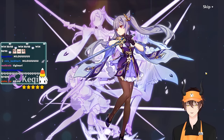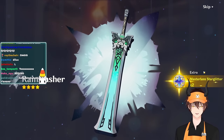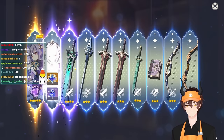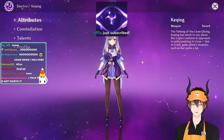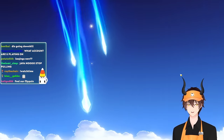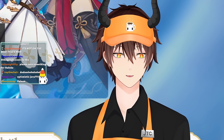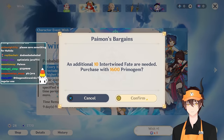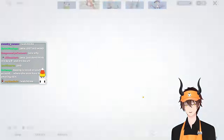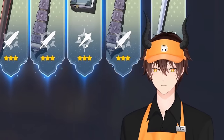Ooh, the first L. The first L of the night and the pain slasher. True pain. I love Ka-Ching, but I'm building her on swords only. I don't need to build her on two accounts. Oh, everyone, every single one, I think it's gonna be golden. It's not. This is how you know you're becoming whale. True whale moment when you start just skipping the 10 pulls that aren't gold. I need to see a Nilou here. I need to see. Uh-oh. Oh, stringless. I'll take that.